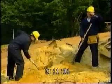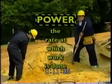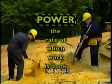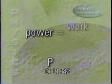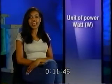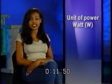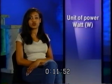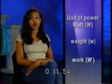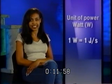But in physics, power is the rate at which work is done. So, the less time it takes for work to be done, the more powerful something is. So, power, capital P, equals work, W, over time, T. The unit of power is the watt, capital W. The watt is a unit, so don't get this confused with weight, little w, or work, big W. 1 watt equals 1 joule per second.